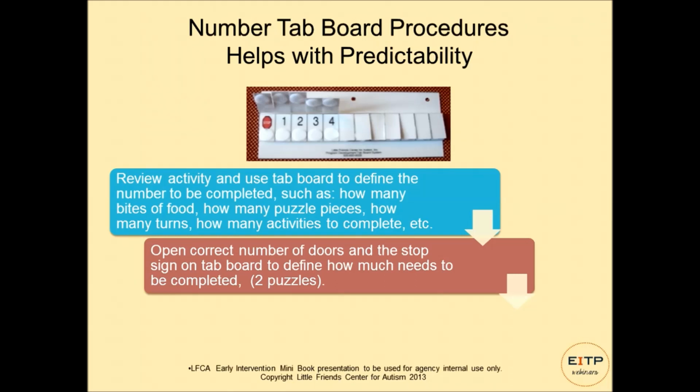So let's say that I've decided that I want to have my child put 4 pieces into a puzzle. So I'm going to open 4 doors. They're going to put in 1 puzzle piece, and I might have to do it hand over hand to begin with. And then I'm going to flip that door down. So the child knows I have 3 left.